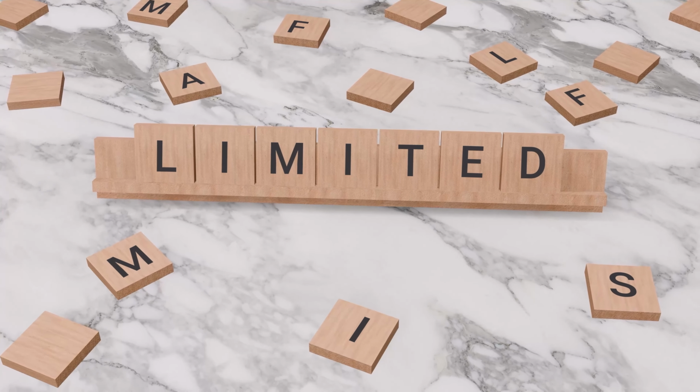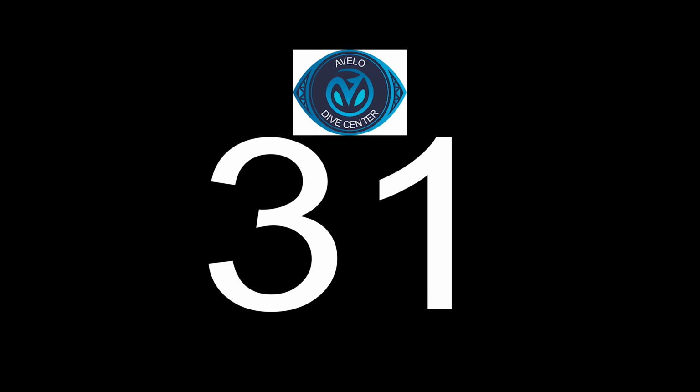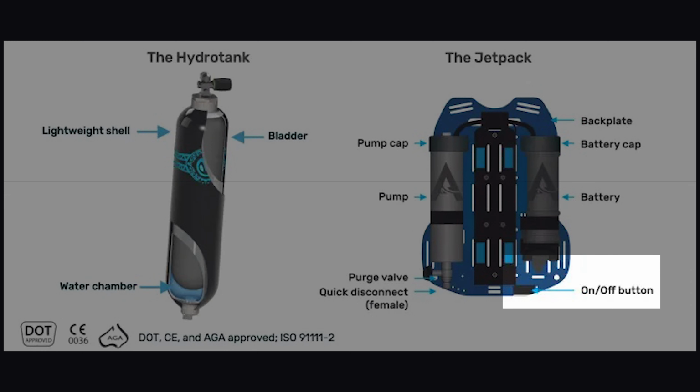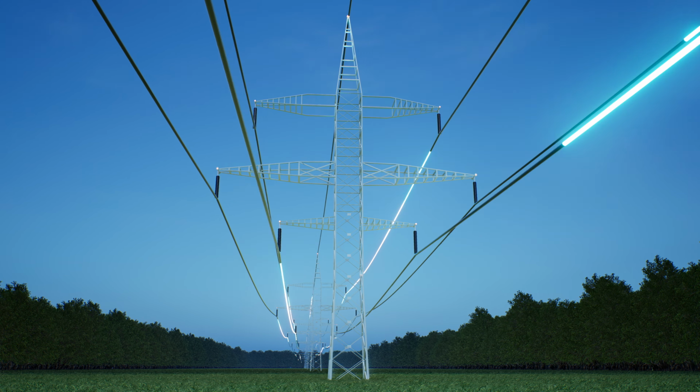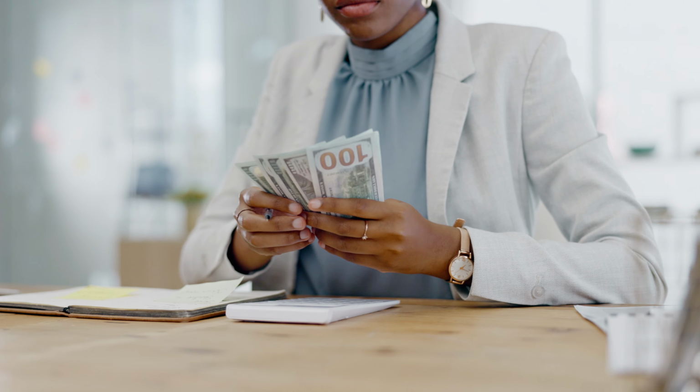The downside, limited footprint. For now, as of the end of 2024, there are just 31 Avelo approved dive centers globally. It's a growing number, but it's still a niche technology. Ergonomics. The power button on the jetpack is awkwardly placed for easy access, especially with me having shoulder trouble. Being an electric system, Avelo requires battery charging, pump servicing, and standard dive gear maintenance. That will cost you a lot more than running a conventional system.